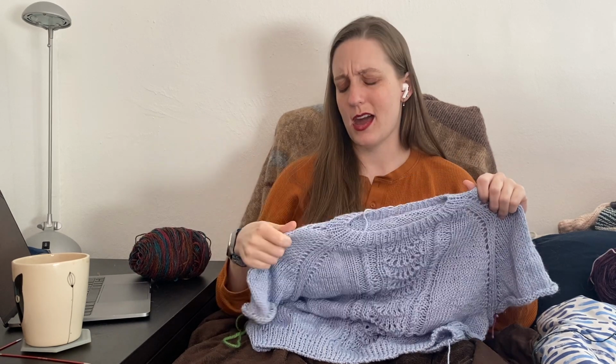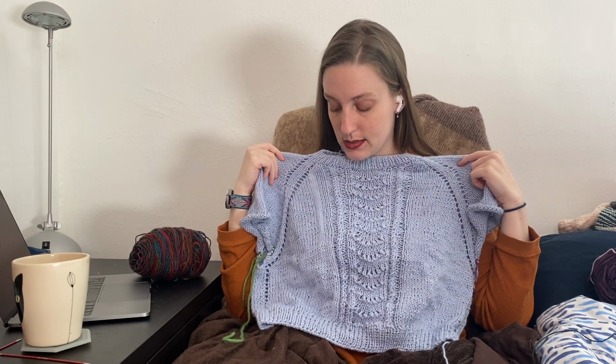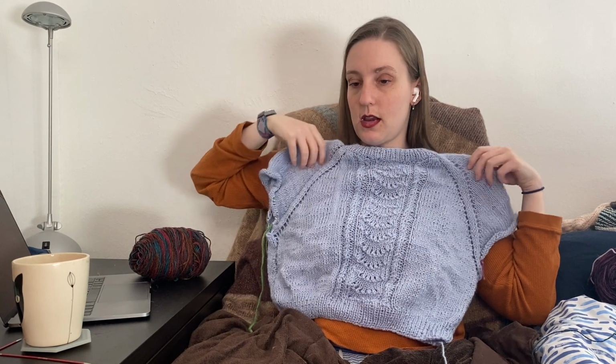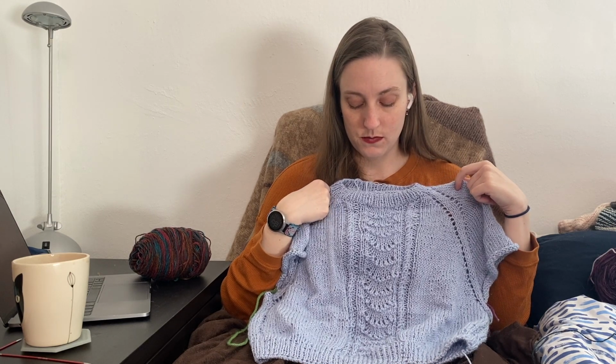I don't think I ever got sleeves on it. The first time it had really big armholes that were too big, and there was just a lot of fabric in the armpit. The second time, these might be the same time.